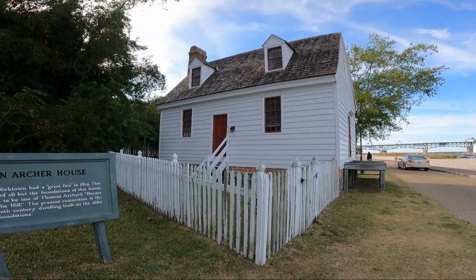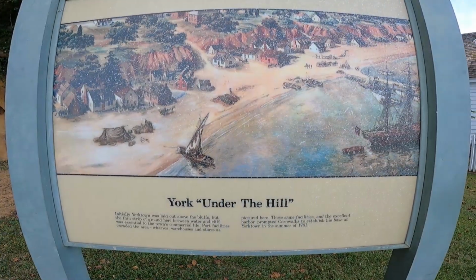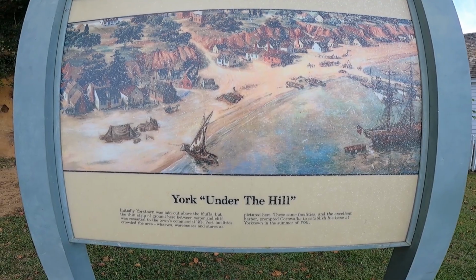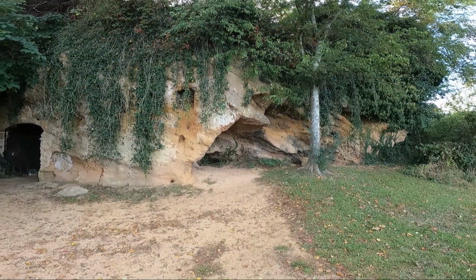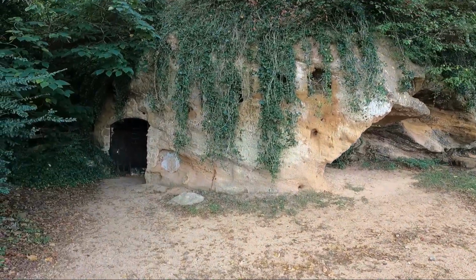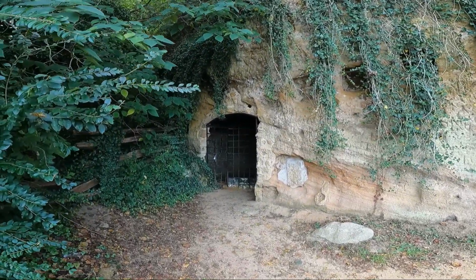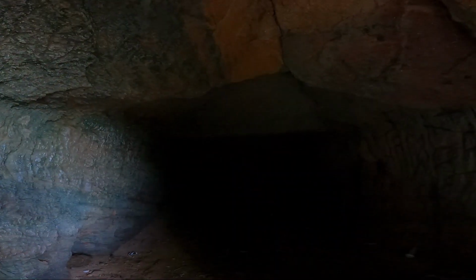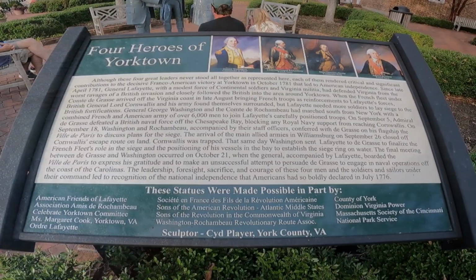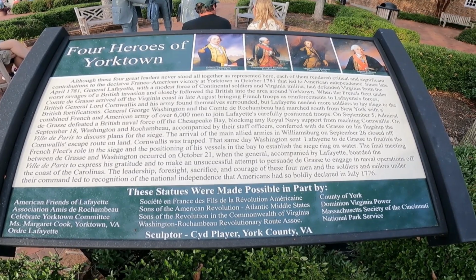Now, this is called an Archer House, and I guess there were several of them in this area called Under the Hill. But the other thing that Under the Hill was known for is the cave. And this cave is right beside the Archer House. Now it does have a gate across it, but it does look like it goes back in a good little ways. There's also a great statue to the 4 heroes of Yorktown.